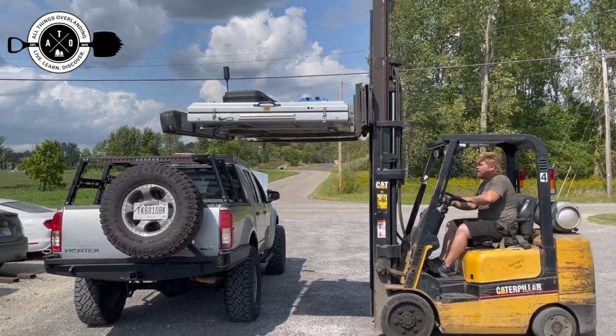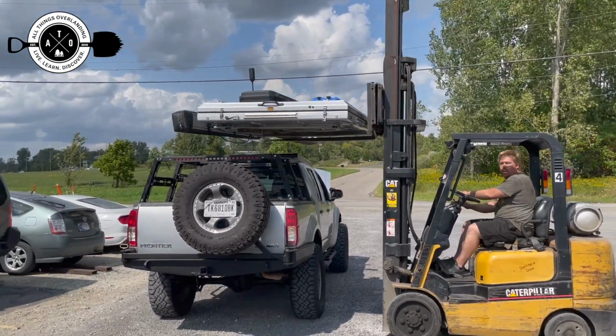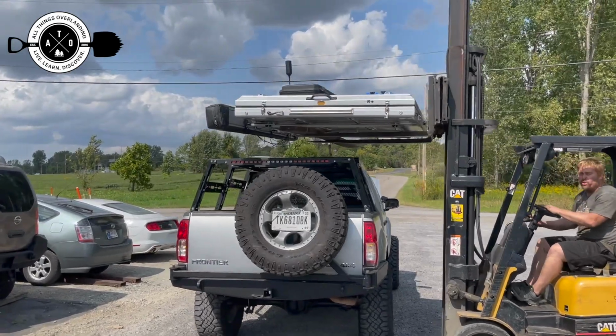So we were able to just, as a whole unit, lift that up off the top of the truck and place it onto the Frontier. So we got all that stuff on there. We got it mounted. We put all the bolts in the rack and got that tightened up. We started to get everything ready to go, right? And it was awesome. I was super excited.